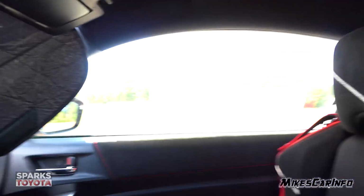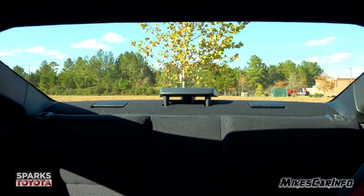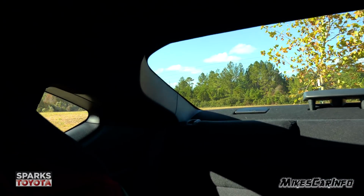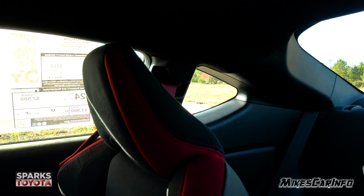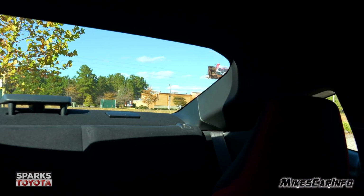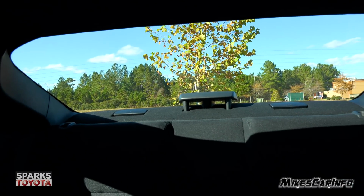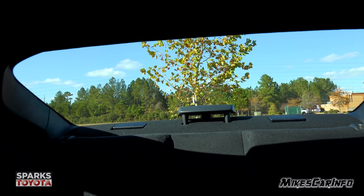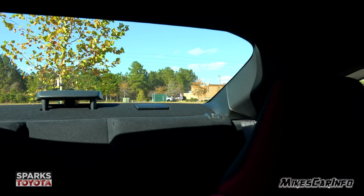Okay, so let's look at the visibility. Alright. So you have some blind spots here on the sides, but there is some little windows back there to help out. But since it's a small vehicle, just looking with my eyes over my shoulders and looking around in the rearview mirrors and stuff, it looks fine. It looks better than my car, really. Which is not saying a whole lot.